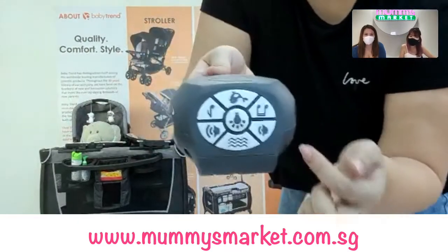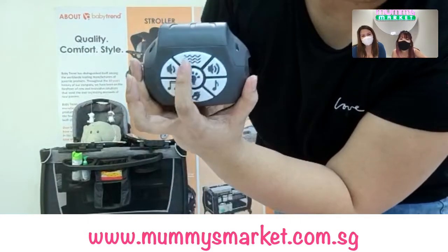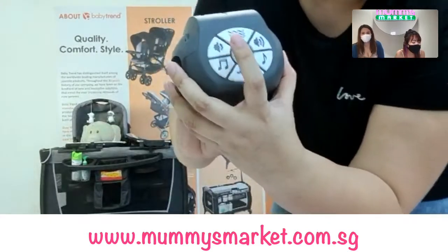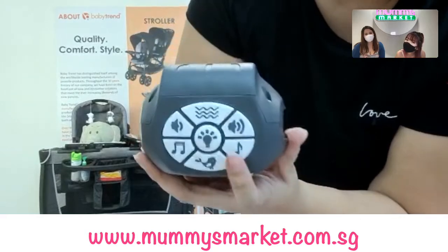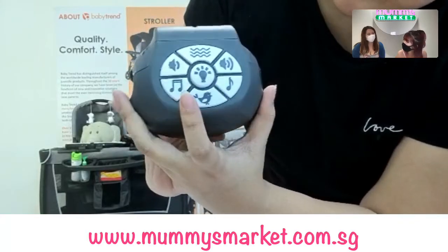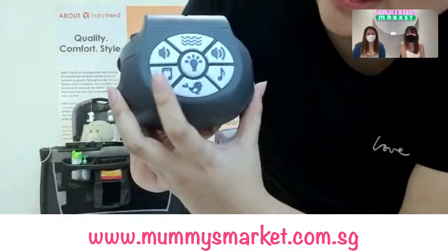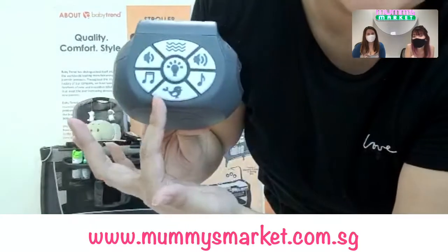So the function, I think I can show over here. This button is mainly for the vibration itself. It's actually a very mild vibration. I don't think you can hear it. Then there's some music. Is that a bird chirping? Yeah, I think there's this bird chirping option there. So how do you stop the music? Because there's actually no stop button, if you realize.